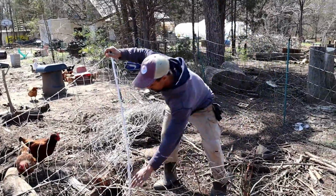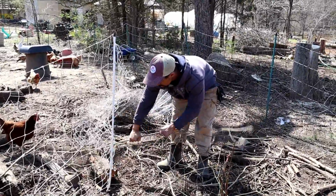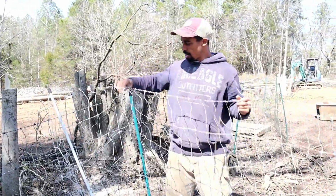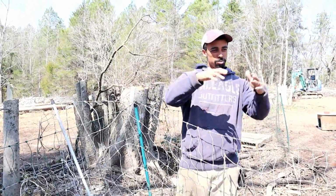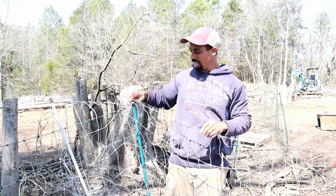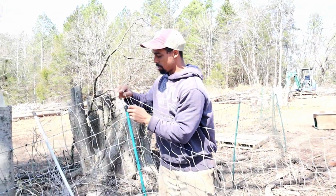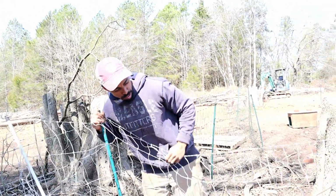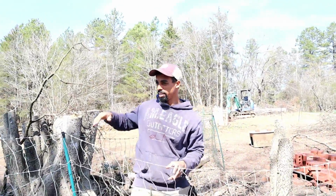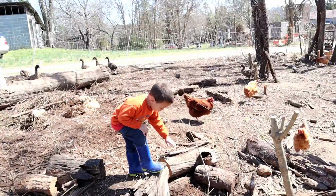Still got a lot of debris to gather up, so just the process. All right, so what we have connected here has been two fences, two Premier 1 netting that we have attached together to make a large section. So right now I'm just taking that large section and splitting it in half so that way we can keep them contained, and then I'm going to take the other half and wrap it around and then connect them together again.